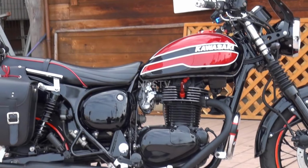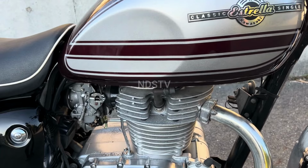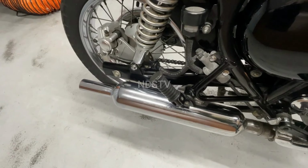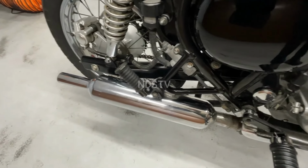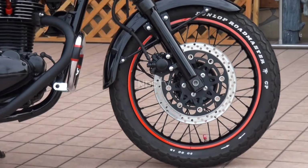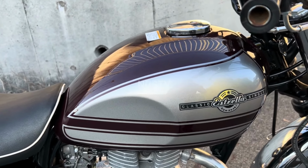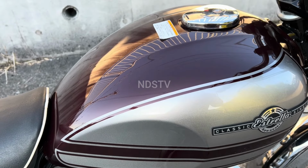Conclusion. The 2024 Kawasaki ESTRELLA RS is a game changer in the world of classic motorcycles. Its blend of vintage charm and modern technology is sure to captivate motorcycle enthusiasts and elevate Kawasaki's position in the market. With its significant upgrades and superior performance metrics, the ESTRELLA RS sets a new benchmark for what a classic motorcycle can achieve. Motorcycle enthusiasts seeking a high-quality, powerful, and advanced riding experience need look no further.